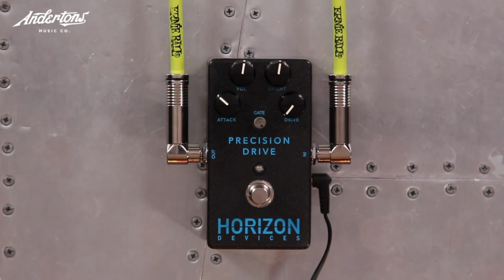Good day. We're here at Andertons TV. We are indeed. And we are looking at the Horizon Devices Precision Drive pedal. Now, this is something that is not really on my scope of sounds and pedals and playing, hence me having Rabea come and tell us what it's all about.